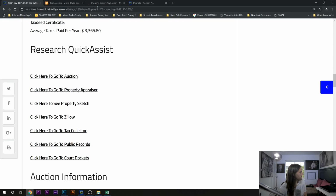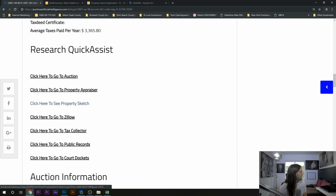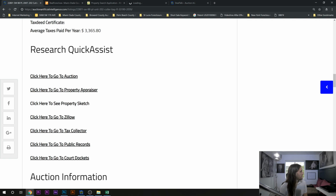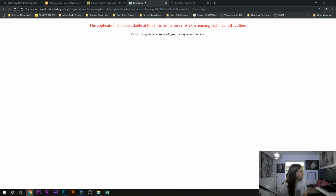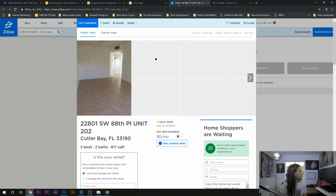Now if we click on the appraiser, where does that take us? It takes us right to the property, not just to the appraiser, but right to the property page. Then if we click to see property sketch. Ooh, this one even surprises me. Let's see if it works. Dun, dun, dun. All right, then, ooh, no, the application is unavailable. So that one didn't work. But some properties don't have a sketch. So we'll look at another property because it's a condo. So maybe it does, maybe it doesn't.